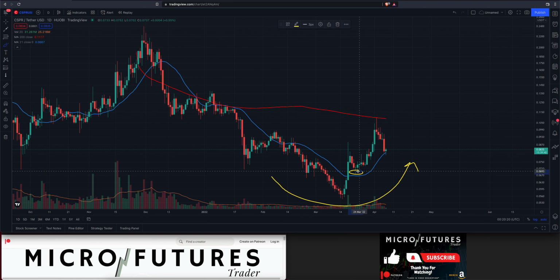We printed a higher low right here on the 22nd of March, and then we also printed a higher high over here on the 2nd of April. So we're stair-stepping to the upside. The trend has changed from lower highs, lower lows, to higher lows and higher highs.